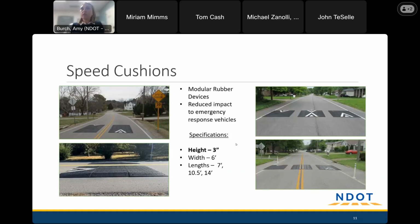I'm going to linger too long here on speed cushions because I suspect that you all, if you live on Fairfax, you've experienced the speed cushions that have been installed recently on the other side of Natchez Trace. These are rubberized modular devices that we can form in a multitude of different configurations depending on the street, but they're vertical devices that you drive over, and it causes drivers to slow down as they drive along the street.